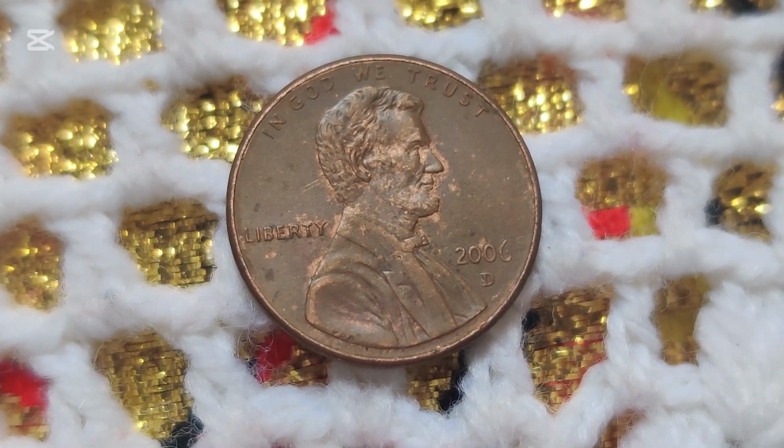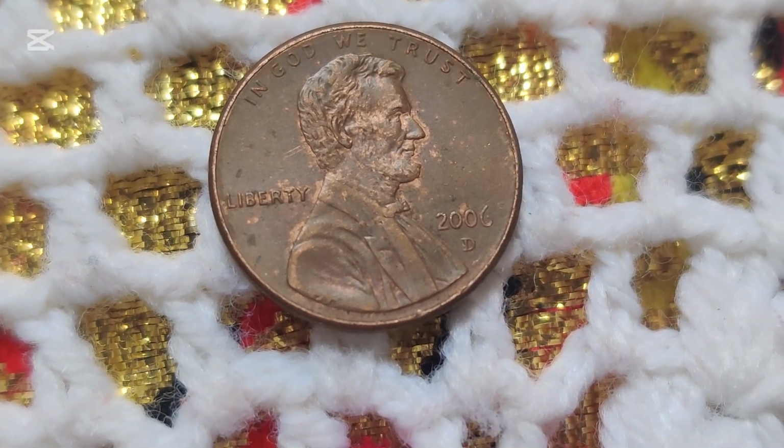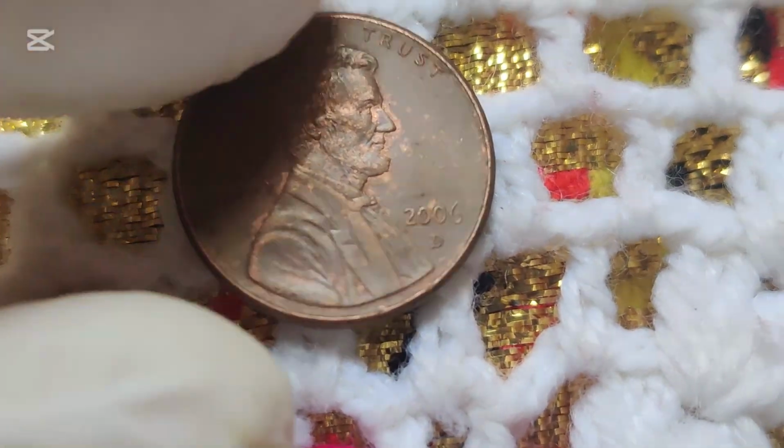Chapter 2. The making of the 2006 1 cent coin. Now let's talk production numbers, and they are big.